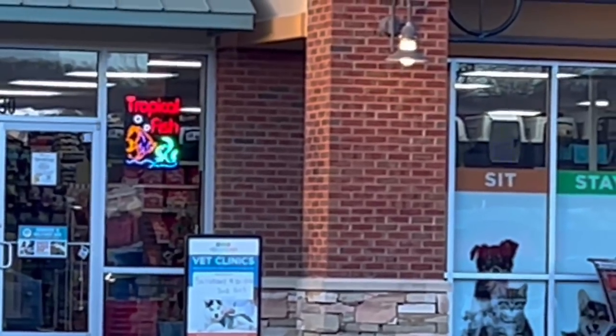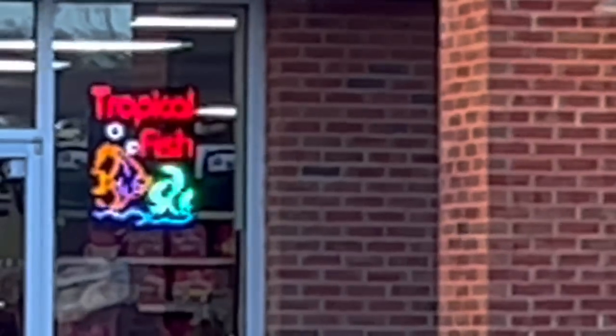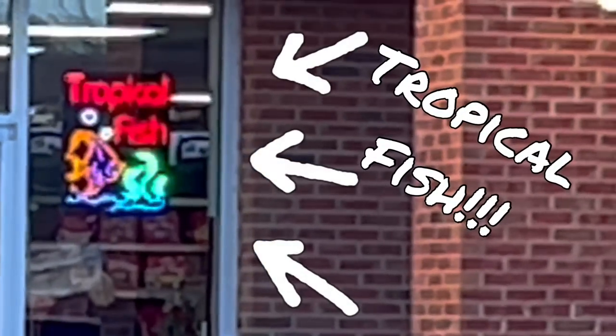You know, I've always wondered about this pet store behind me. See here on my shoulder, Pet Supermarket. And just recently they put up a sign. You see it? And that's made me kind of curious about what's going on in there. Let's go inside and take a look.